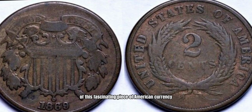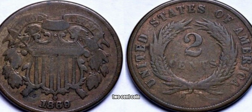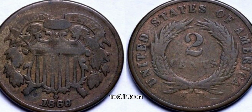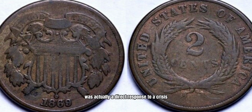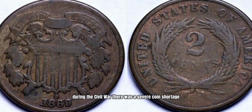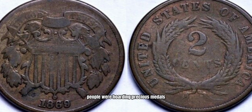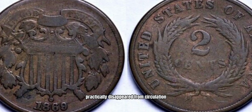To really understand the value of the 1869 2-cent coin, we have to go back to a turbulent time in America, the Civil War era. The 2-cent coin was actually a direct response to a crisis. During the Civil War, there was a severe coin shortage. People were hoarding precious metals, so gold and silver coins practically disappeared from circulation.